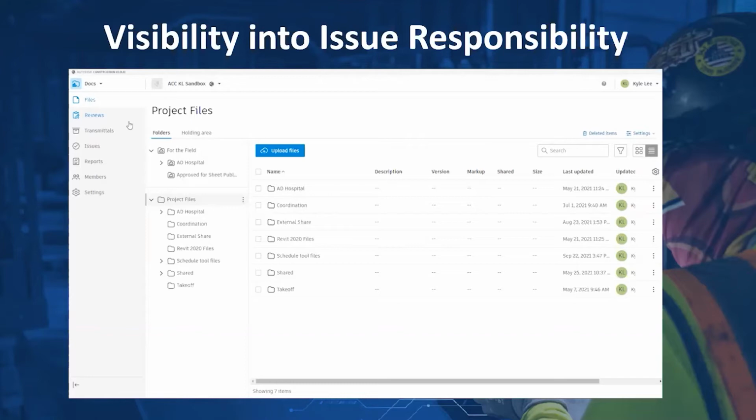So again, we may have the ability to create an issue or send an email about an issue, but as we talked about, having the ability to track the progress that the other teams are making with that issue, and them having the ability to update the status of those issues, drives us towards that mindset of issue closeout. At the end of the project, what we're looking to do is to be able to go in and see all of our issues on the project and see that all of them are in a closed out status.